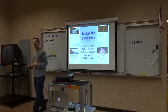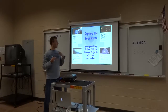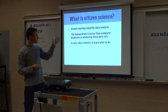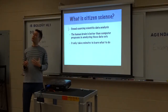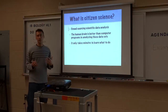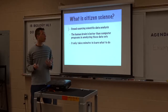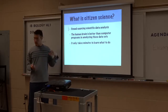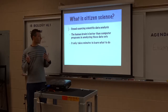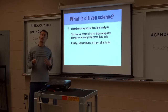The Zooniverse is a collection of real science projects where the researchers need regular people to help them classify their data. This is called citizen science. It's essentially crowdsourcing scientific research. Between the researchers and their grad students, they just don't have enough hours to finish their research projects. For all of these projects, the human brain is way better than computer programs at analyzing the data and reaching the research goals. And one of the best parts is it only takes a few minutes to register and figure out what to do to start classifying.